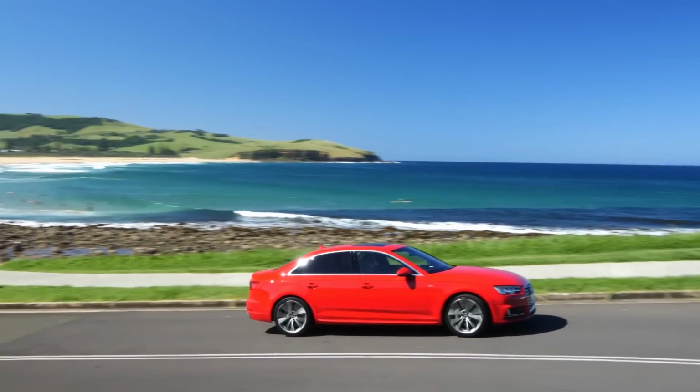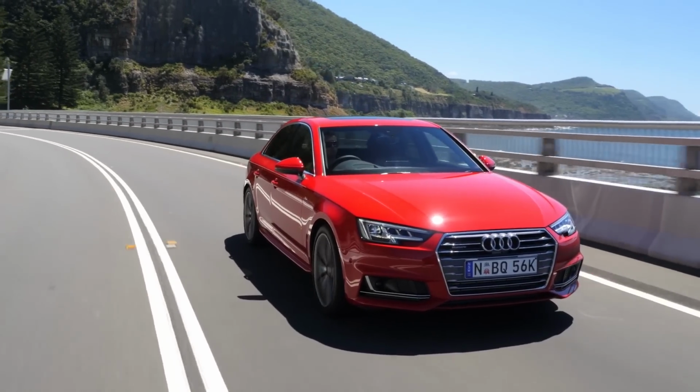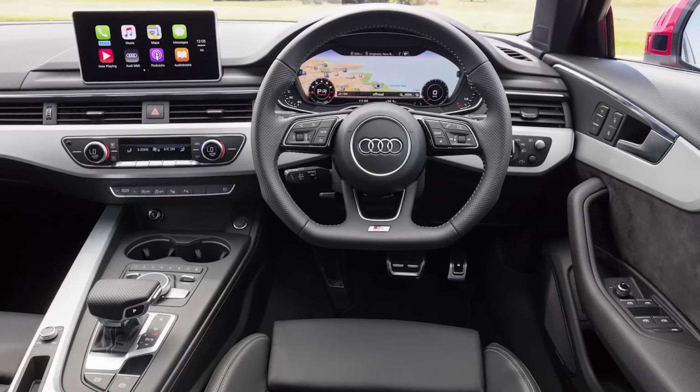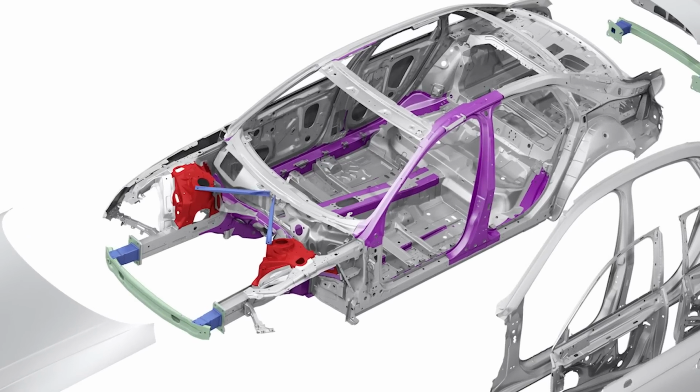The B9 is longer and wider with more rear legroom and shoulder room, and yet the car is an average 65 kilos lighter than the one it replaces. This is due to lots of small weight savings like magnesium frames on interior parts and lots of aluminium throughout.